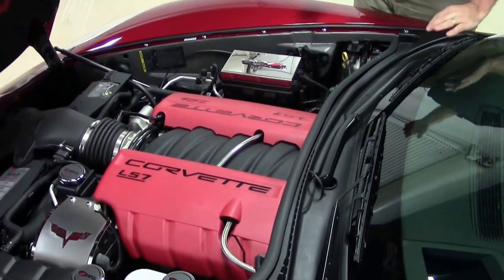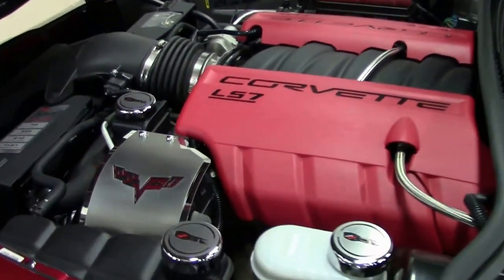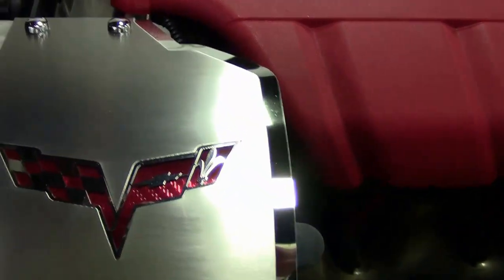Of course, this is the LS7, 505 horsepower. Some nice add-on features have been done. The information plate, the Z06 covers for the different fluids, the beautiful hood liner here.